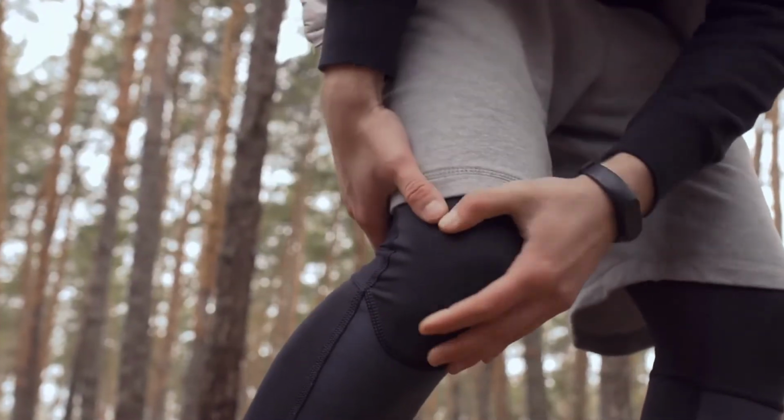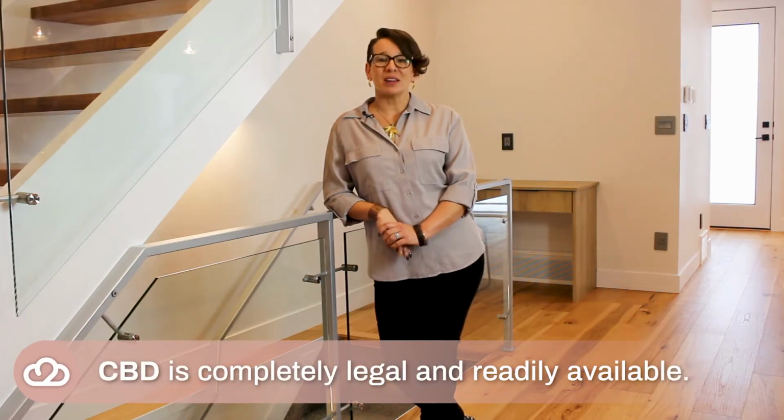CBD oil is an excellent option for arthritis sufferers due to its powerful inflammation-battling properties. CBD will not make you feel high at all and may be taken at any time of day. CBD is completely legal and readily available.